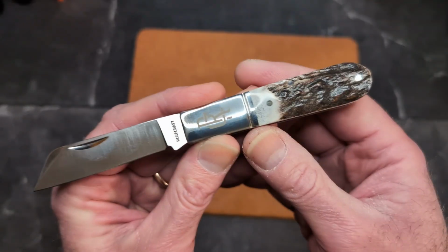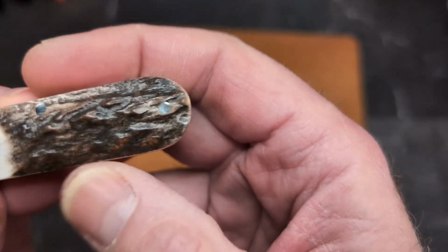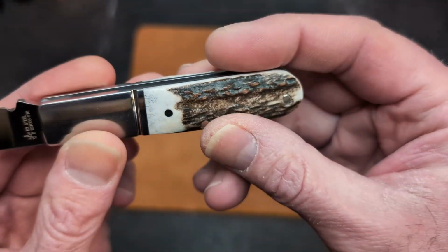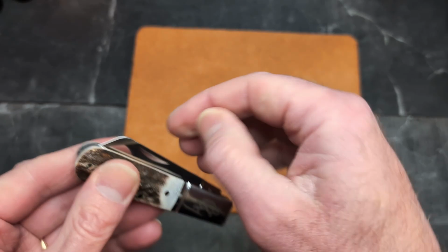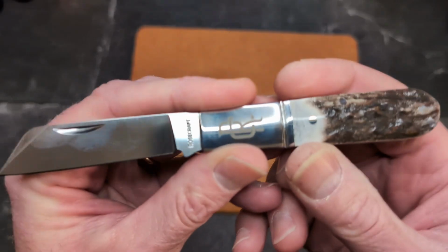Now, this one is $80 in D2 steel, and these beautiful looking steel bolsters and nickel silver pins with the beautifully contoured red deer stag. Feels really good in the hand. Has really nice walk and talk. You can pinch this guy. And a great sheep's foot blade.